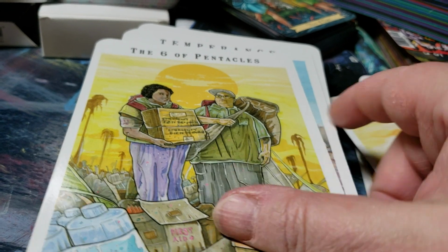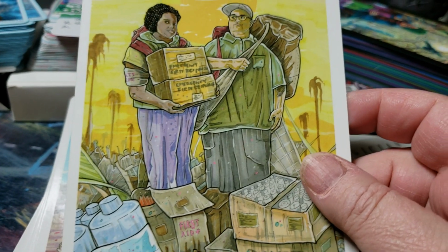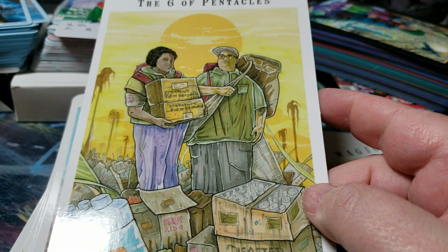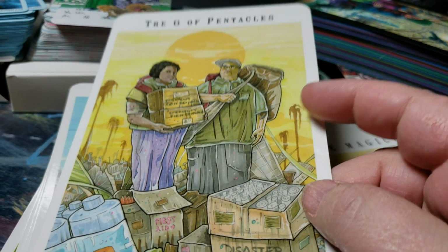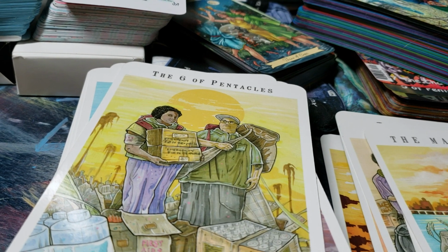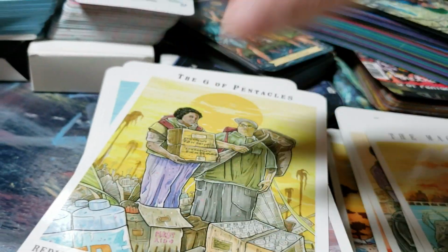And this is one card that I absolutely loved, and it's the Six of Pentacles, and she calls it redistribution, Moon in Taurus. Notice what they're doing: they're collecting things that have been tossed out and tossed away, hopefully to give to others, to make others' lives enriched. It's to carry on that step from the Five of Pentacles. The Six of Pentacles is going out and doing something about the problems that were in the Five of Pentacles. And that's the reason why I really do love this card.